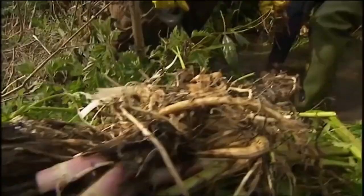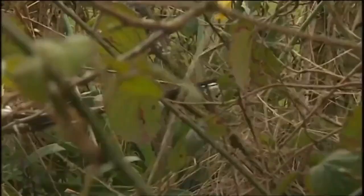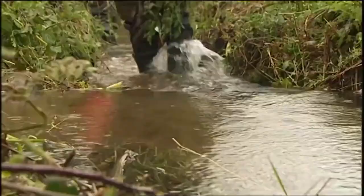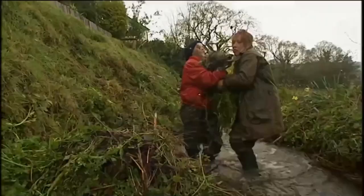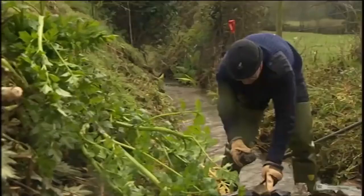There we go. Debbie's cutting back the nettles and brambles. They're an important habitat for wildlife, so she's only giving them a light trim. Ready, one, two, three. Oh. Lovely. You're not wet, are you? No, not a bit. Look how clear it looks now.